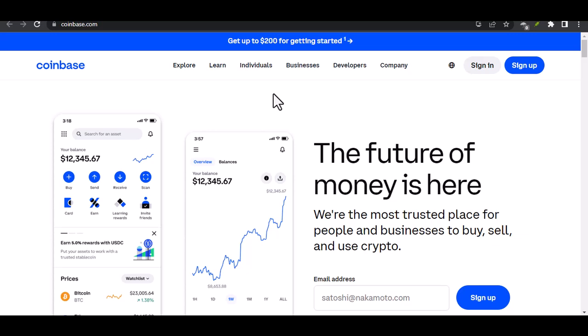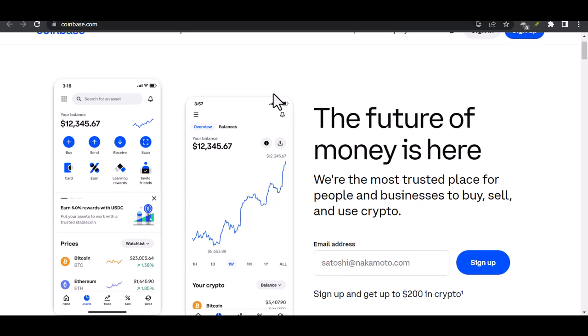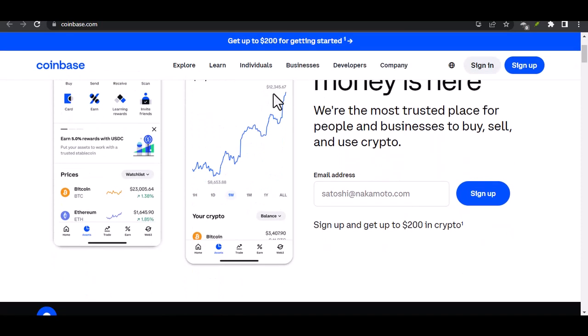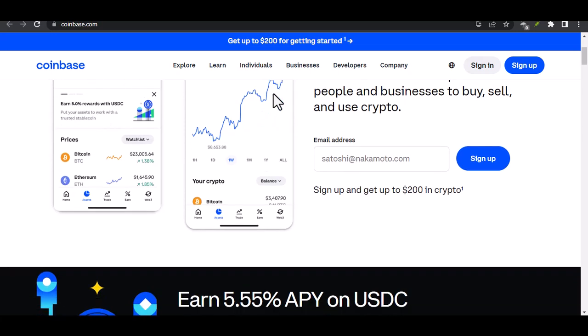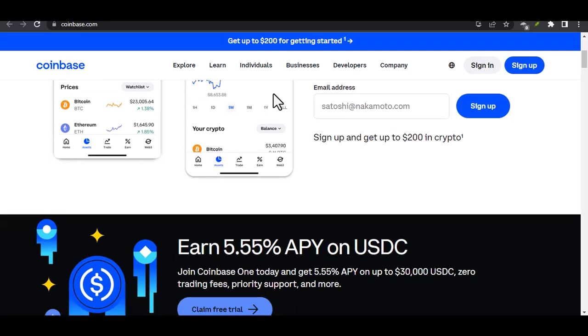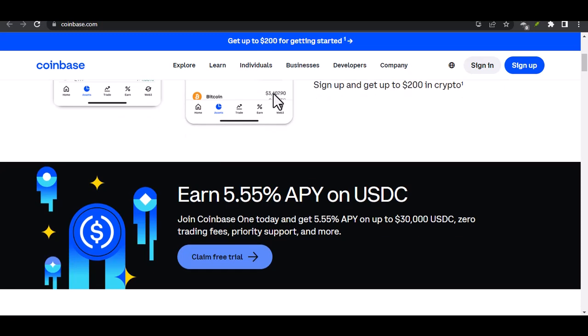So you want to dive into crypto? Hold on, gotta verify first. Ever dreamed of checking out of the 9 to 5 and becoming your own crypto boss? Or maybe you just want to dabble in a few Bitcoin to see what all the fuss is about. Either way, you're going to need a reliable platform to buy, sell, and trade your crypto.